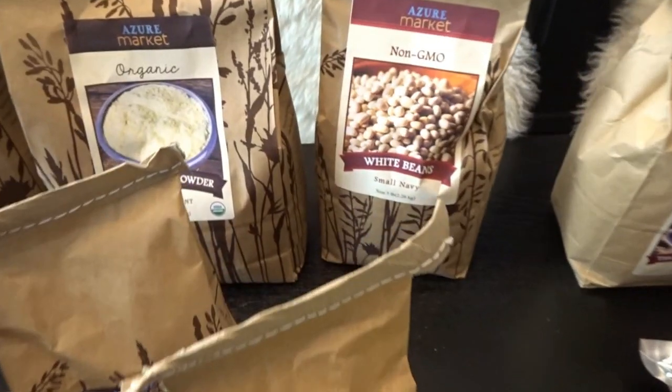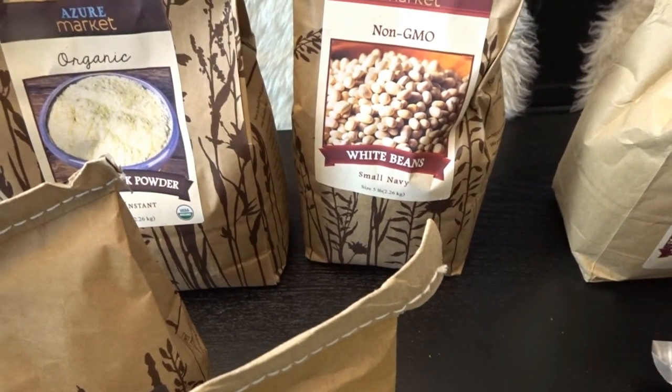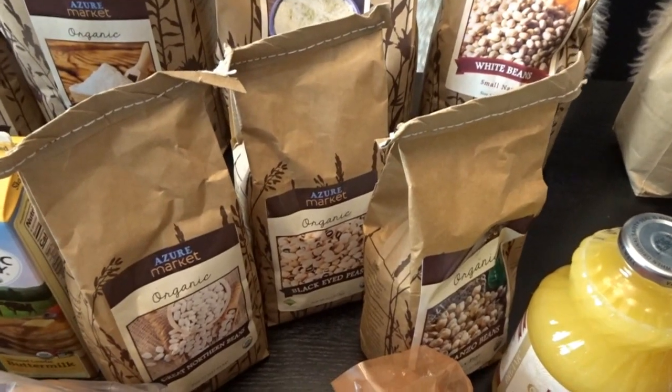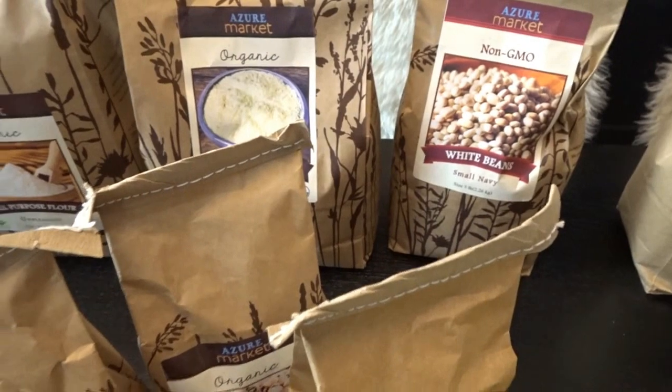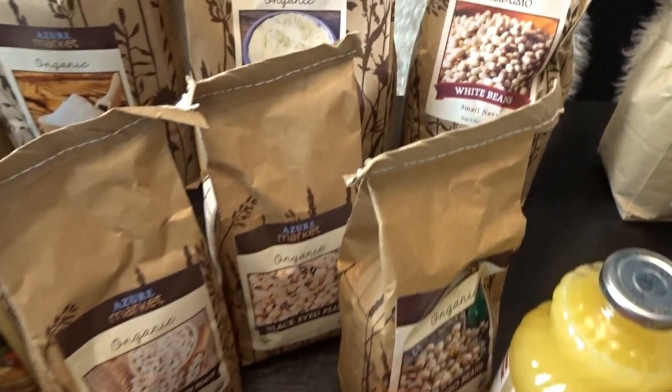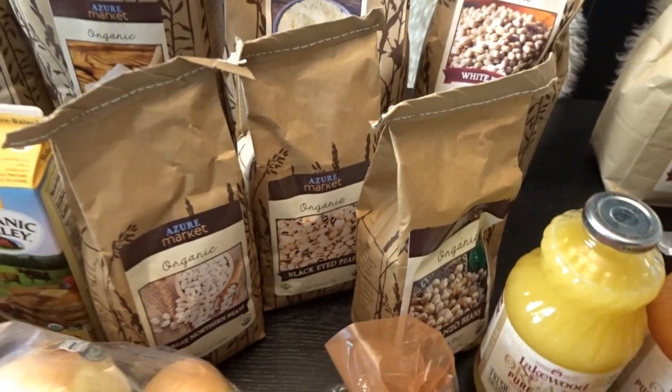And there was another white bean that was out of stock. I can't remember which one it was, but that is okay. I'll add it to my order for next time when it comes back in stock. And this is certainly enough to keep me in stock with the beans that I'll need for making chilies and soups and things like that.